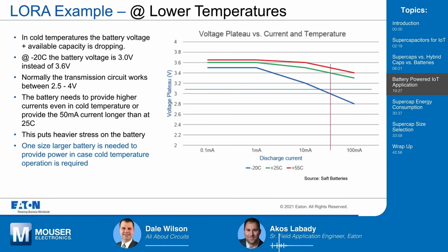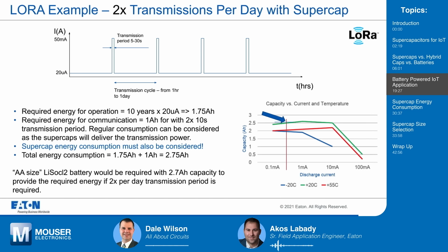Exactly. So let's see the same example with a different type of application that may require lower temperatures as well. But first, let's see just 2 times daily transmission with a supercapacitor installed. In terms of the energy consumption, we can take the same 10 years times 20 microamps, 1.75 ampere hours, and the energy for the communication is 1 ampere hour with the 2 times 10-second transmission period. Since we have the supercapacitor, which is normally sized to deliver the total power of the pulse, we don't need to take into consideration the derating caused by the heavier pulses and heavier current consumption, and that's why a 2.75 ampere hour battery could just do the job.